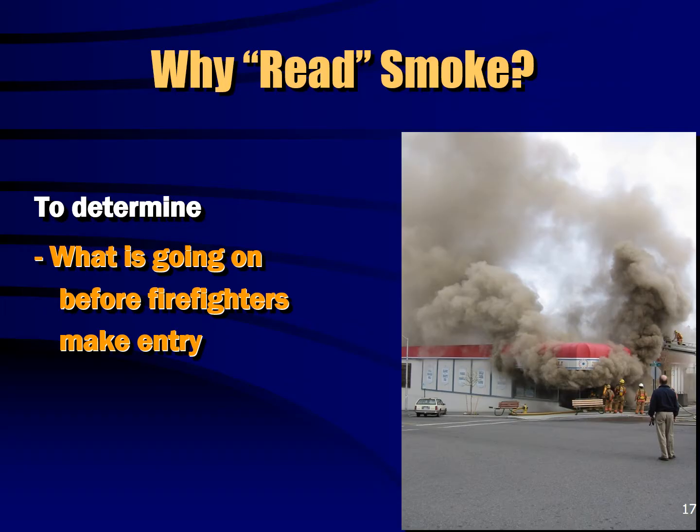The art of reading smoke is really coming from why do we care what the smoke is doing? And the reason we care about that is that we're going to be able to determine what is going on scene before firefighters make entry. The smoke, the characteristics of the smoke, and the story the smoke is telling us, everything that we need to know about the fire inside the structure that we're about to make entry on.